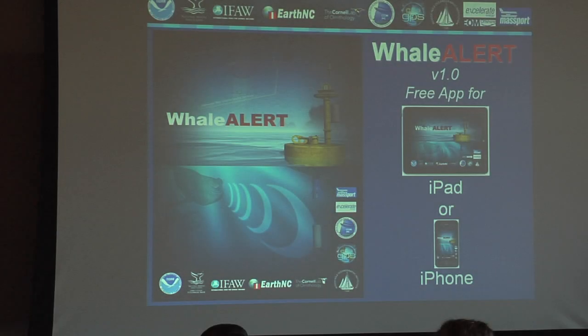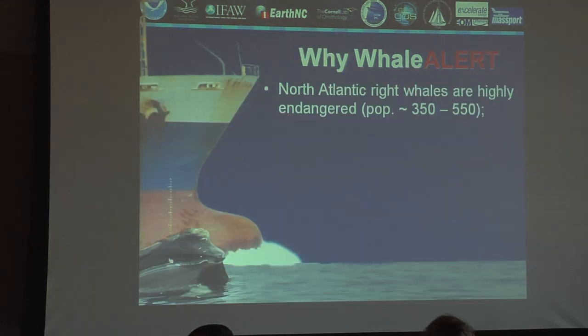So, we're here because the app is a great piece of technology that really brings together mariners and right whales in a pretty unique way to solve problems that they both share. And it comes out on an iPad and an iPhone, which is pretty cool in itself. So why do right whales need their own app? Does every animal in the world need its own app? Probably not, but right whales certainly do.